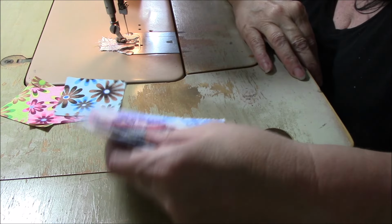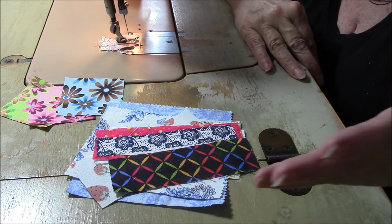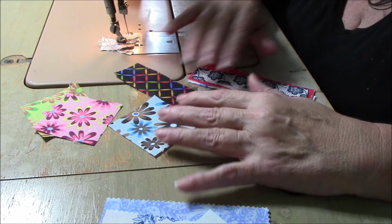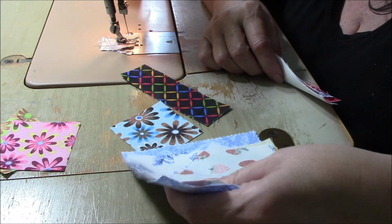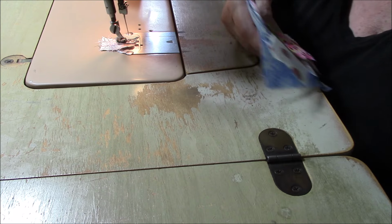And now let's just work on making a mystery block. I have no idea how big or small it's going to be. And I'm going to go to the iron. I really like this. I could possibly do something. Anyway, let me go to the cutting mat and the iron. I will come back and show you what we're starting with.